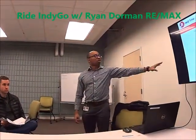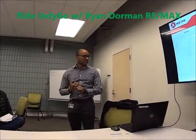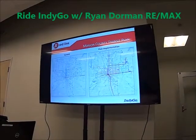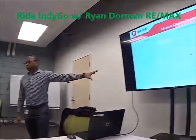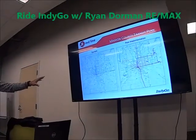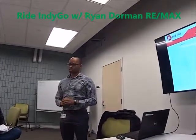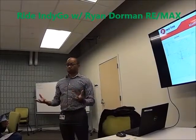So right now on the map on the left, the current system, anything that's green is a route that only runs once an hour. Anything that is blue is a route that runs every 30 minutes. And anything that is red is a route that runs every 15 minutes. Now, those colors do not correspond to the Red Line, which I'll get to in a second. So really, this just demonstrates that today, there are only two routes in the IndyGo system that run every 15 minutes or better. And every 15 minutes or better in the transit industry is considered frequent service. So if it's operating at least every 15 minutes or better, that's frequent service.